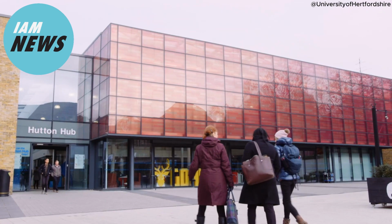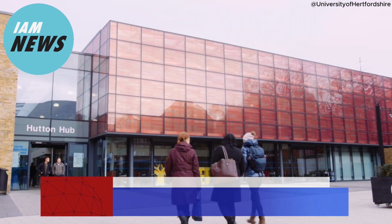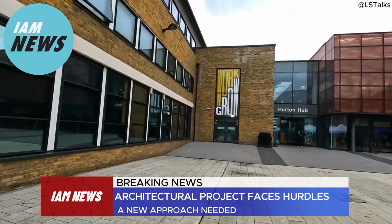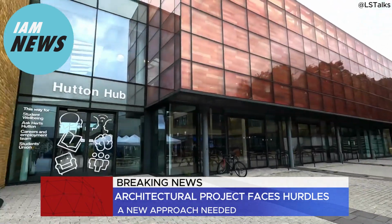Ambitious architectural projects are often difficult to map onto the complex reality of the ground. Such was the case for the University of Hertfordshire's new student union building, the Hutton Hub. Could an innovative approach provide the solution to allow this vision to become a reality? Stay tuned to find out.